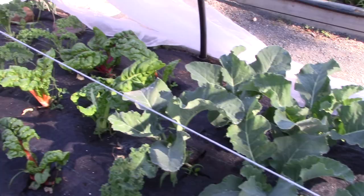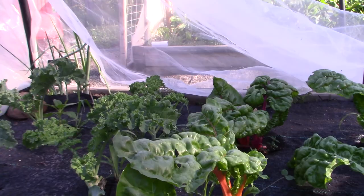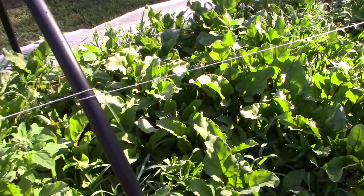Kale and Swiss chard, we've been taking this pretty much every 2 or 3 days. We come and snip some leaves off of these plants. The more you take, seems to be the more they produce. And you can see, doing very well.